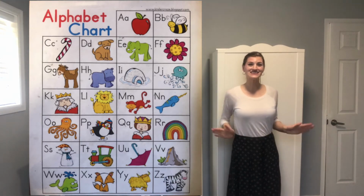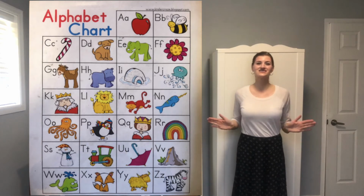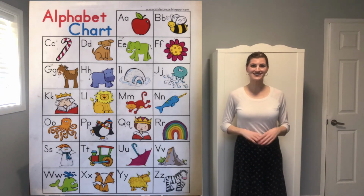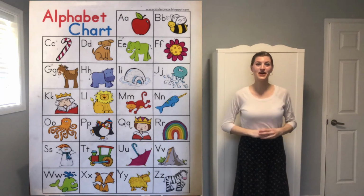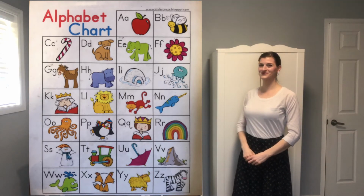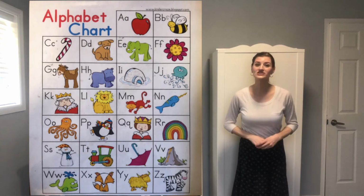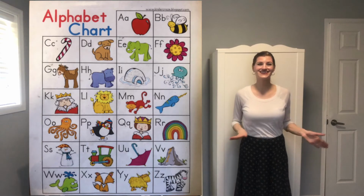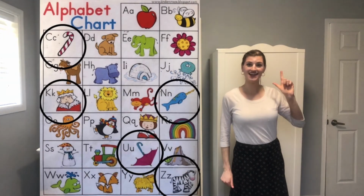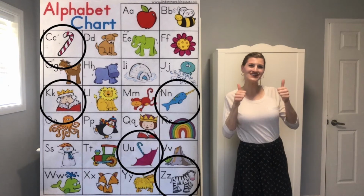The next letter is z, z, z. Which letter sounds like z, z, z? The next letter is uh. Point to the letter that sounds like uh. The last letter is n. Which letter sounds like n? If you said C, K, Z, U, and N, you got them all right. Awesome job!